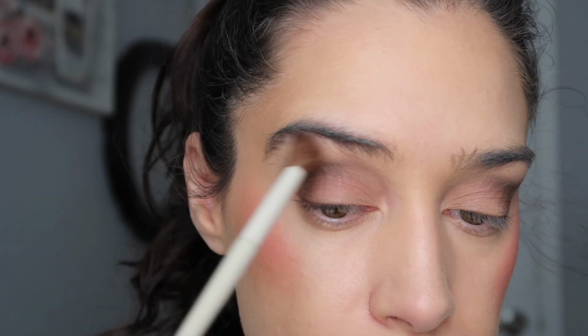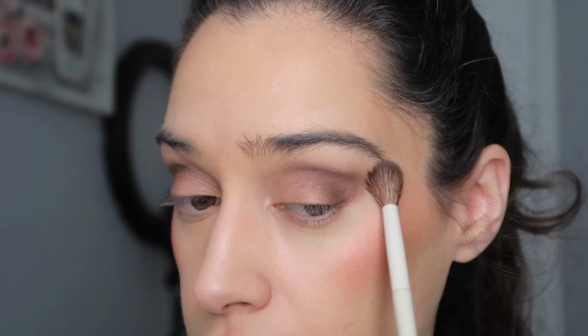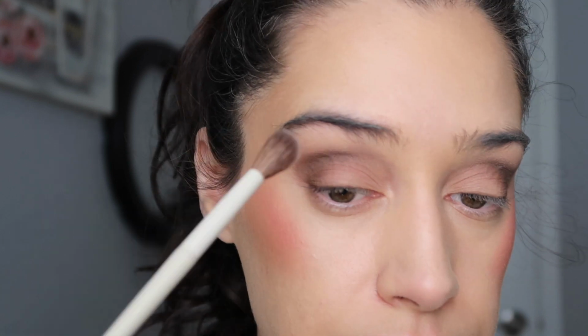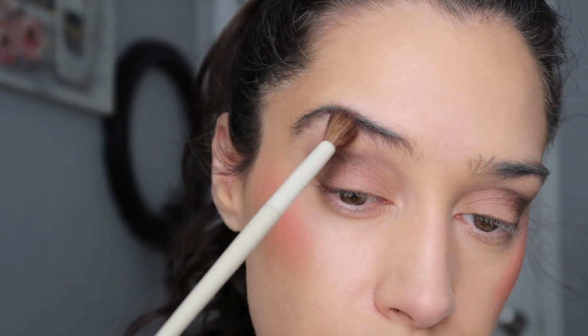That's stunning. I'm not gonna lie, that's beautiful. All right, I'm gonna go back in with the A11 brush and dip into a little bit of the cream color, and I'm gonna use that just to highlight the brow bone and clean off any rough edges. And just drag that in here into the socket. Let's do the same thing to the other side.